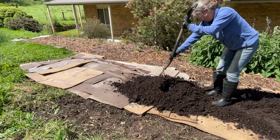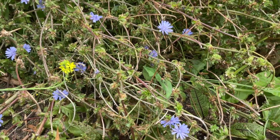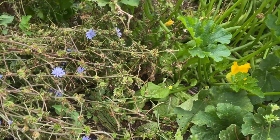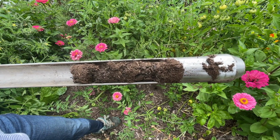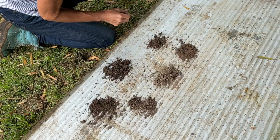My veggie patch build has been an ongoing project for about 4 years now. I have some sections of the garden producing amazing plants, while in other areas it's less spectacular. In today's video, we're going to have a look at the soil in different areas, how it compares and what impact that can have on growth of plants.